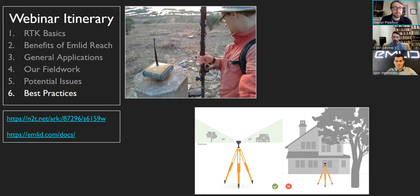We also highlight on this page several links that are particularly useful. The first of these is the article by Hill and colleagues, which provides some clear workflows. And also the Emlid help docs are incredibly useful. So I think that's more or less everything we have.